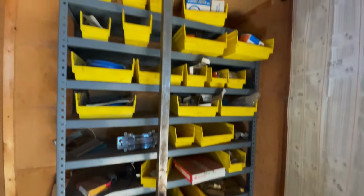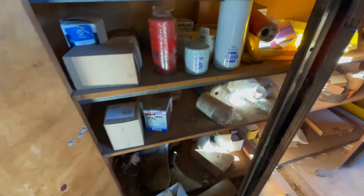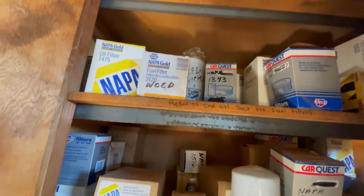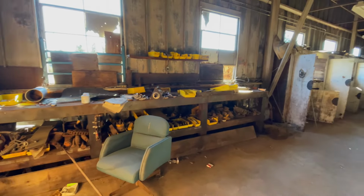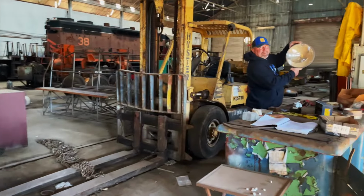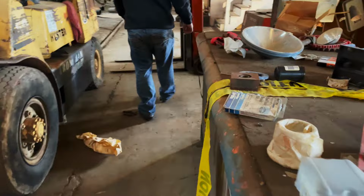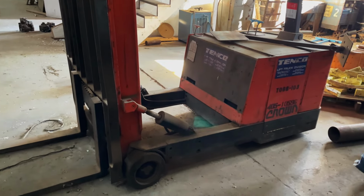In the year 2000, this place shut down. But I mean, look at all these parts and boxes, brand new parts. Look at Napa filters. Air filters. Look at all this, incredible. And see this, this is amazing. I've never seen anything like this. Wow, no kidding. Headlight. Maybe there's another forklift. Or whatever you call this thing.